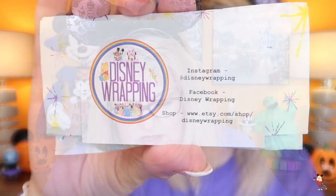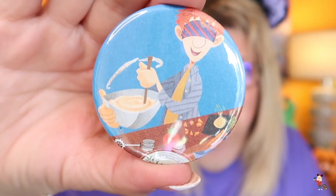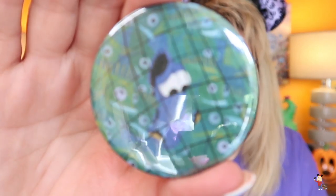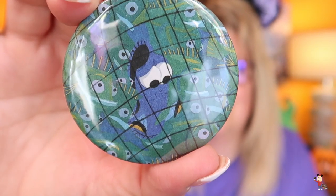Ooh. This one here is from Disney Wrapping. So I've got some buttons. So I've got the chef from Ratatouille. And these are really decent buttons. These are about, what, an inch and a half, 2 inches. I have got Dory in Finding Nemo, surrounded by all the other fish in the net.